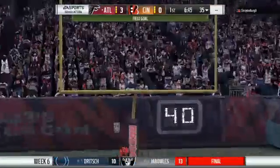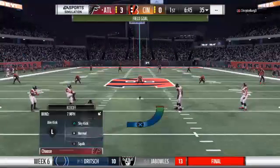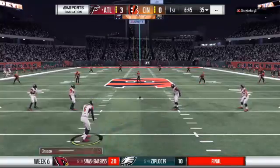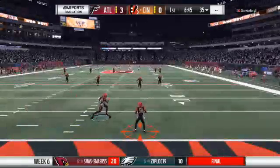And the 10-year vet knocks it through the goalpost. And the Falcons are out to a 3-0 advantage. So it's our visitors who make the first dent in the scoreboard as they get 3 here on the initial drive of the ball game.